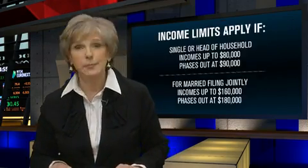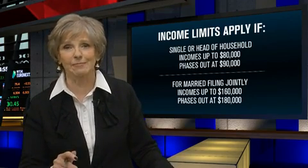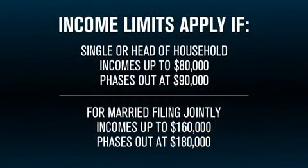Now, if someone else helped you pay for tuition, say a grandparent, you still get the tax credit as long as the student is your tax dependent. There is an income limit on this tax break. Singles and heads of households get the full credit on adjusted incomes up to $80,000. The credit goes down as income rises and phases out at $90,000. Married couples filing jointly get the full credit on incomes up to $160,000, phasing out at $180,000.